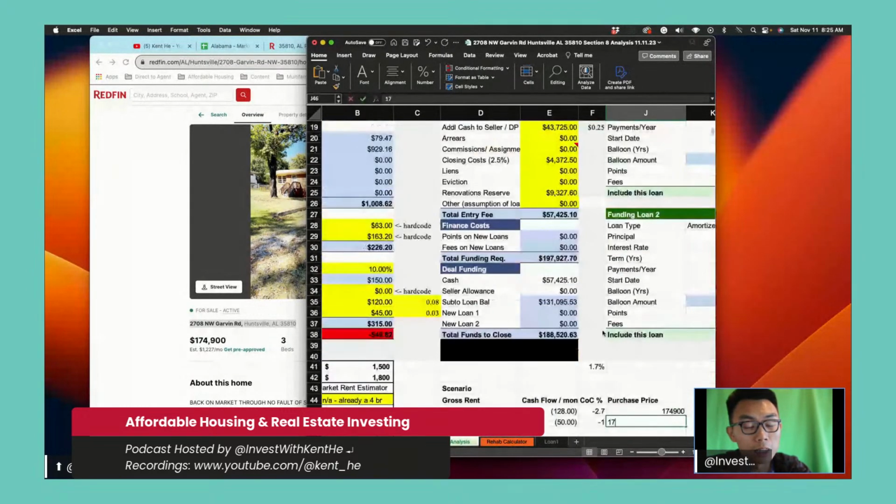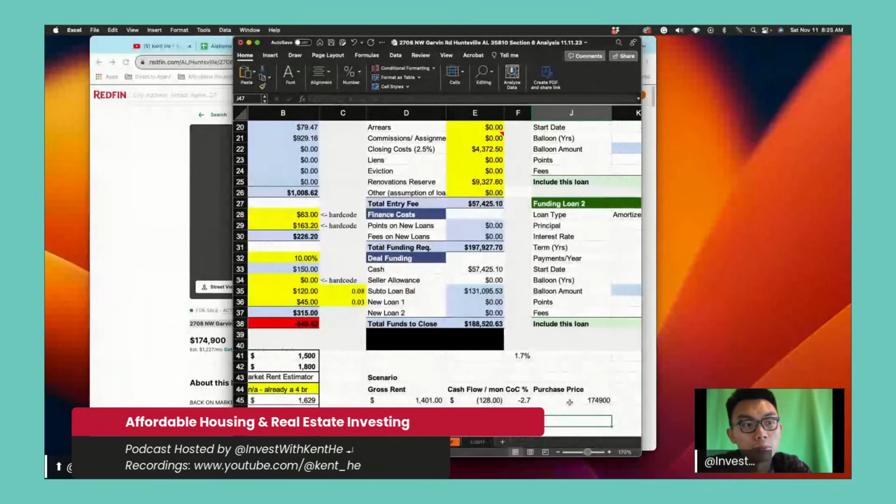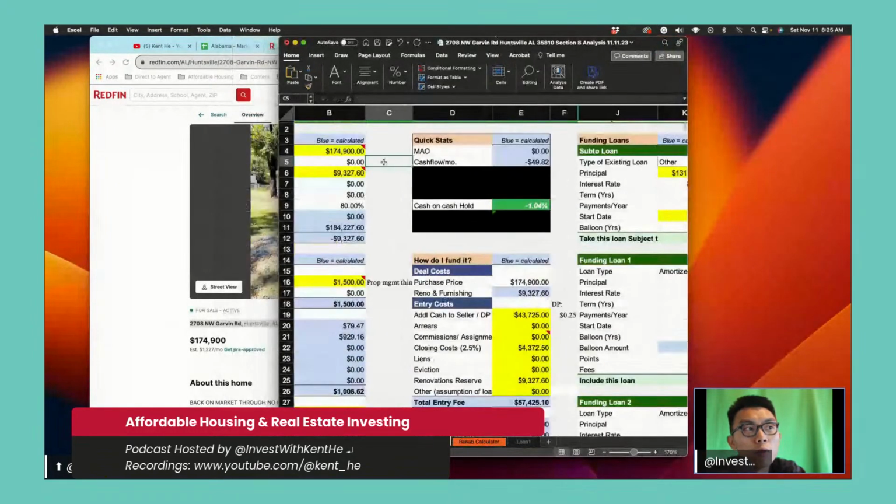For me, it's not, because I don't really believe in reaching into my pocket every single month and paying just to own a home. That doesn't make any sense to me. So for me, that's not a deal. However, we could play around, right? This is the whole point of practicing. Well, what would make this a deal?